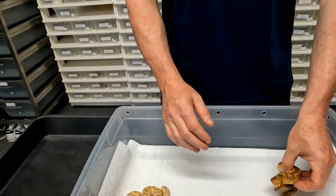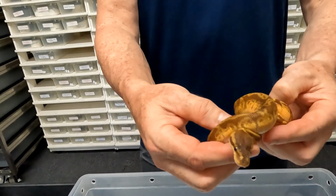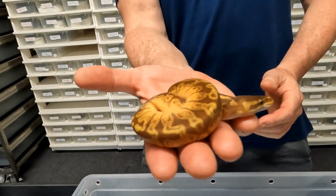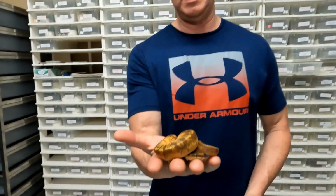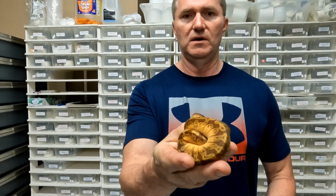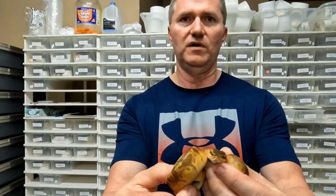Okay, and now for the main course, we got our sunset, and this happens to be a male. So this is going to be a holdback. Yes, it is. Okay, and like I said, we also hit an inchy sunset, but we actually made a trade on that one. We traded our friend Jordan for a few of his snakes. Let's pause the video for a little bit and I'll come back and show you those snakes that we traded for that inchy sunset.